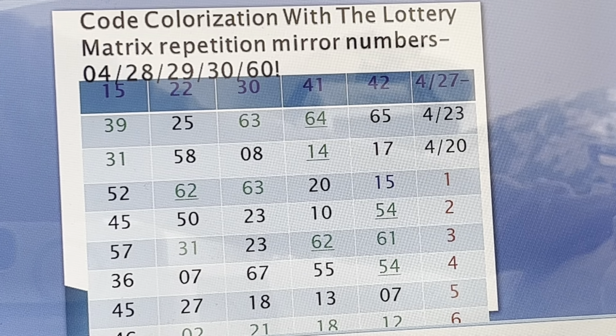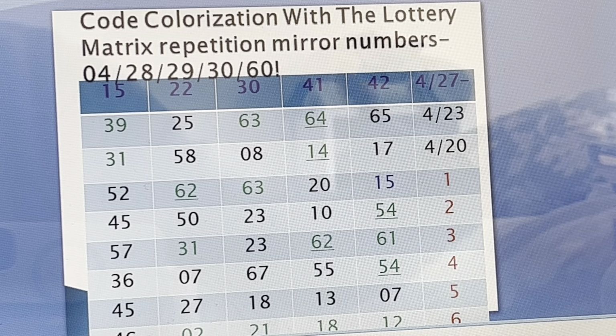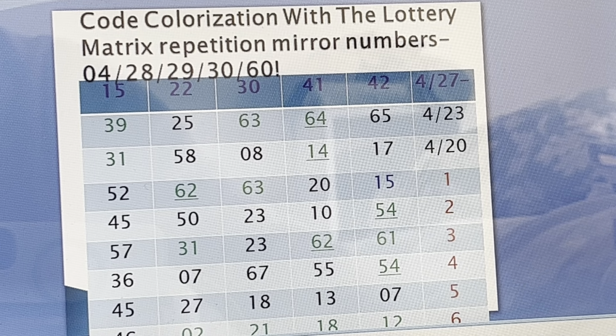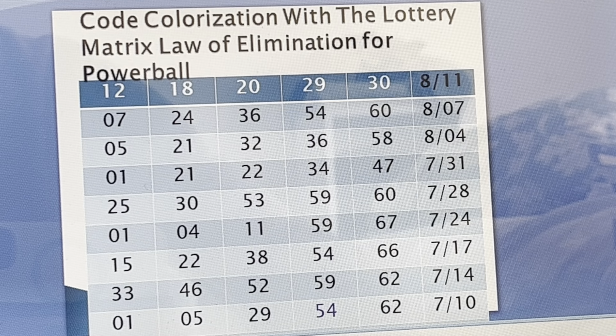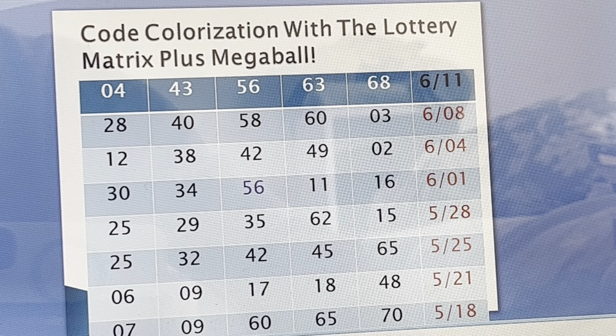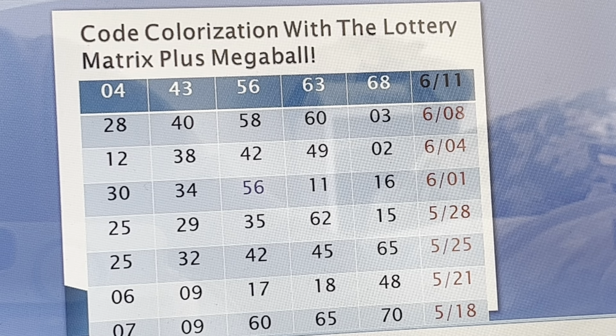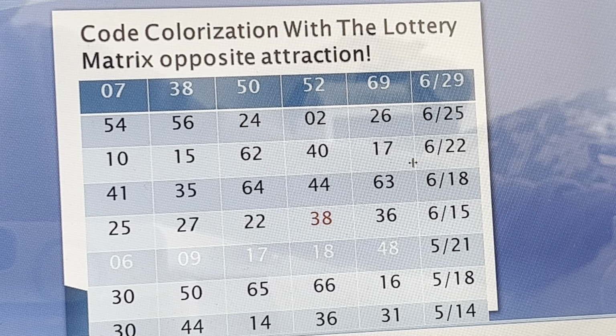So in doing each of those formulas, you don't want to eliminate more than one winning number. Again, you need to change those numbers to repetition mirror numbers. You can email me on how to do that also. And then the last formula that we'll use is the opposite attraction. So I'm going to scroll up and find the opposite attraction. Yeah, for opposite attraction, you need to also use the red and green numbers.